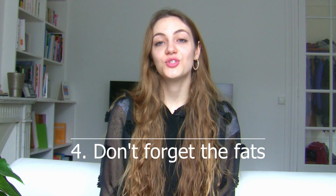And finally, you shouldn't forget the fats. Fats are extremely important to our diet as well. They play a role in brain health, vitamin absorption, hormone creation, and they make our foods more palatable, more satisfying. You're very likely to be getting a nice chunk of fat from the foods that you are already eating, but nonetheless, here are some good healthy fats that you can have.